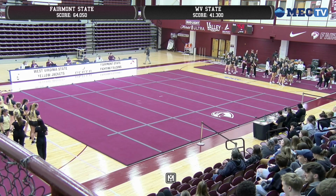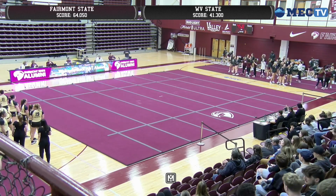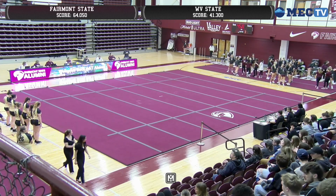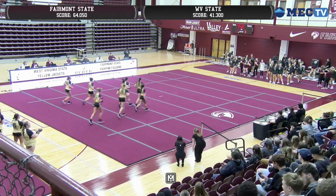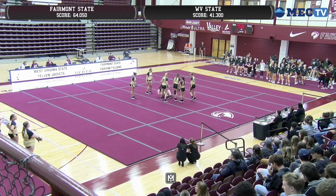Again, we are sitting from the side, so we might be able to see that better than the judges are. And that's the neat thing, too. As you saw there, Fairmont positioned those pyramids at an angle. You really have the opportunity to place it however you want. If you want to put it to the angle, if you want to put it straight on, that's your choice.